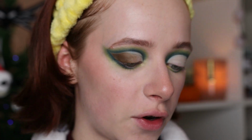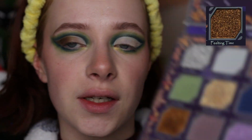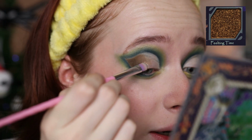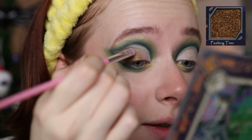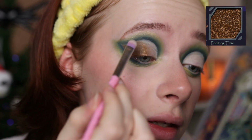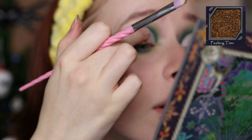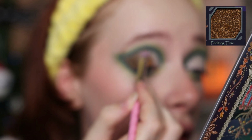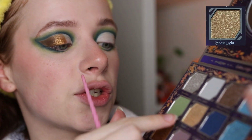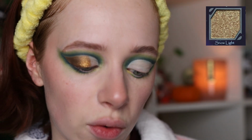Then we'll get into the next shade. I'm just gonna do this eye first. We're gonna get into Fleeting Time, this shimmer. And we're gonna apply that right in the center of the lid on that cut crease. For me, applying with my fingers works way better. But then you do gotta watch out for the edges. So I'll do the edges with a brush to keep them clean. And then we'll get into the next shade, which is Snowlight, this light golden shade.